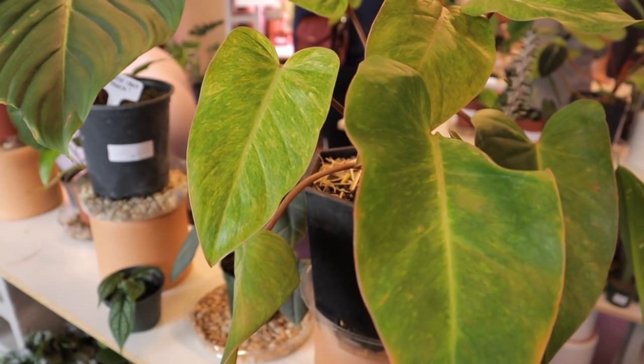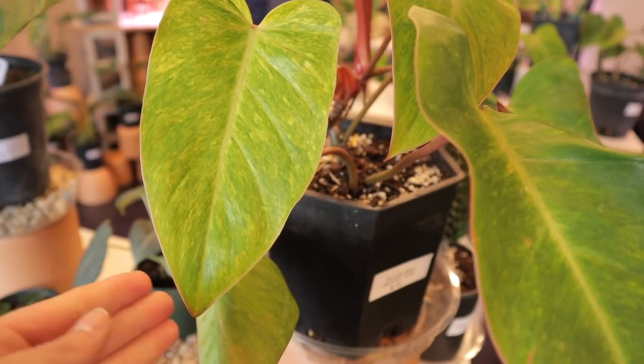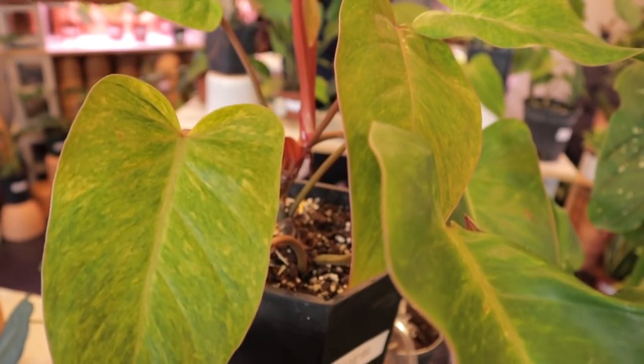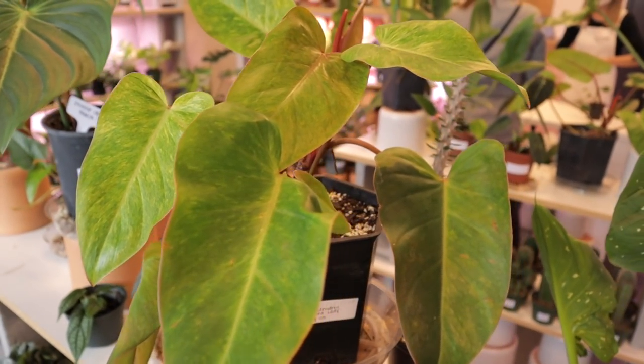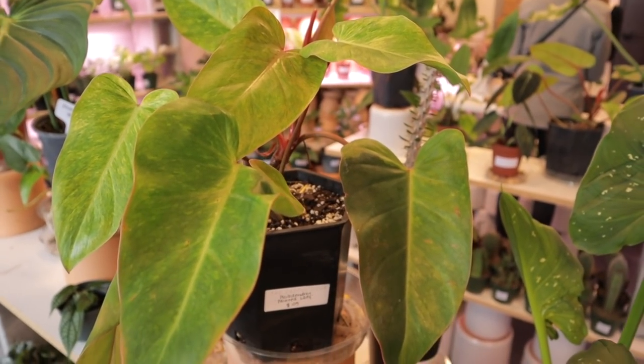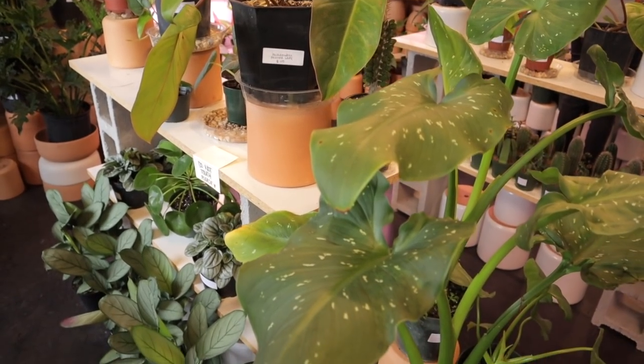blown away. These are beautiful. Look at this leaf. Oh my goodness, look at those stems. Oh, stunning. Absolutely take your breath away. All these plants are amazing.